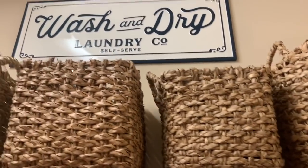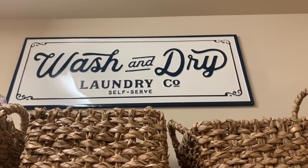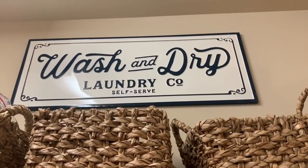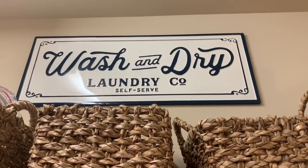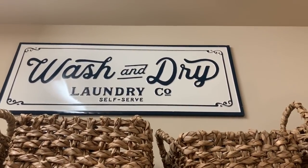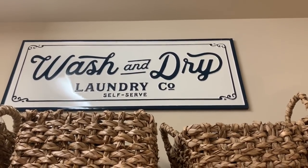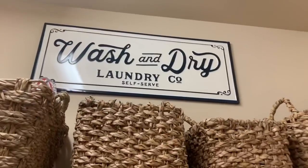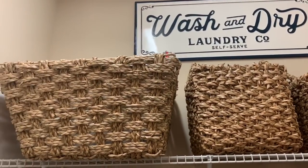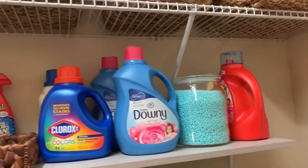Above that, I added this sign. I bought this sign at Sam's maybe 2 years ago, and I never had an opportunity to put it up until now. So I just put it up there. Really, really like it. I think it's around $20. So great, great buy. Again, had it for a couple years. Here is the way I got that top shelf. Really, really cute.